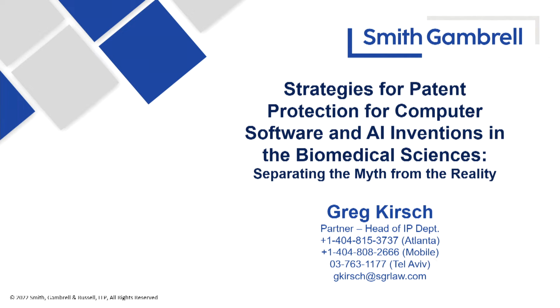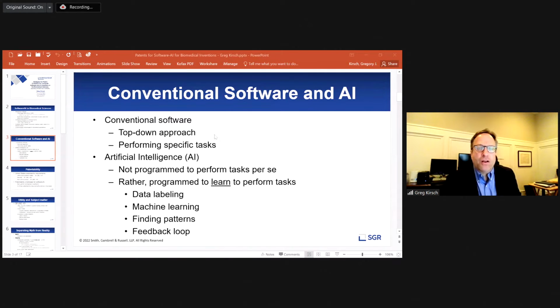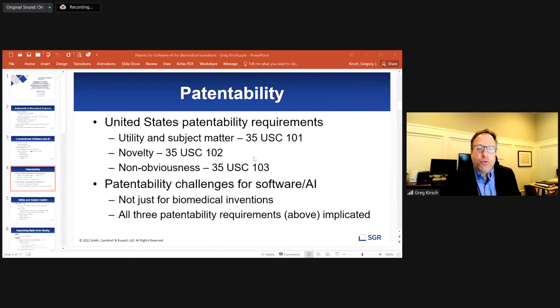So I'll just go back real quick. This was the first slide that I think you did see, but then I talked about software versus AI in general, and then the requirements for patentability is what I'm on now. But you see the slides moving now, right? Okay, great. So for patentability in the United States, we have utility and subject matter.